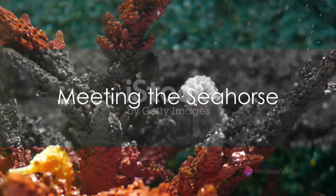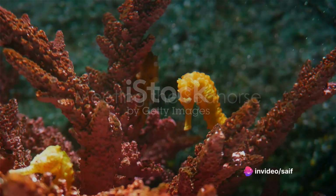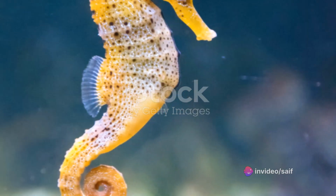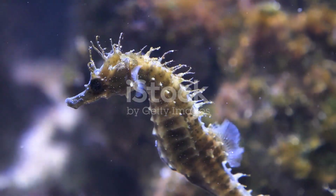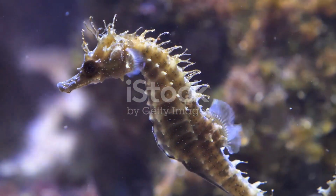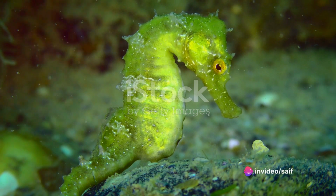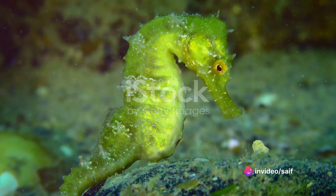Have you ever seen a seahorse before? These fascinating little creatures are quite special. Unlike most fish, they don't swim horizontally but upright, just like a horse galloping through the sea. And their sizes? They range from as tiny as a paperclip to as big as a banana.